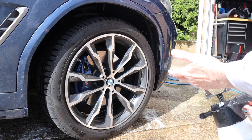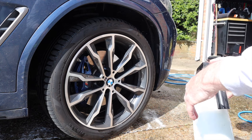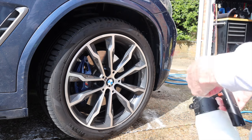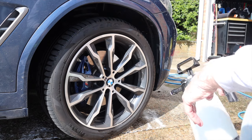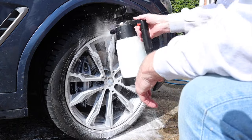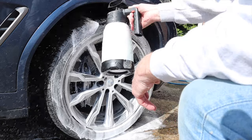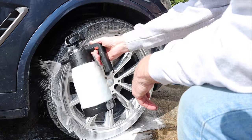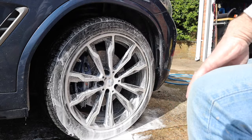Right, just normal wheel wash now. Garage Therapy 1 wheel shampoo for a foamer and in my solution. Give it a quick wash and we'll move on. Now this is exactly the same process as I'm going to use on the body.